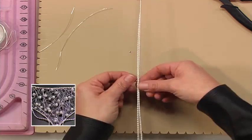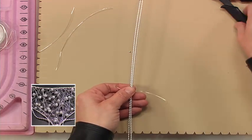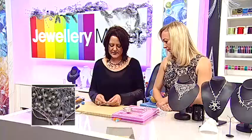So just roughly wrap those together. And that's done with the wire twister. Can I create this if I haven't got the wire twister? You can. It takes a lot more time and it's very hard to get it as neat.